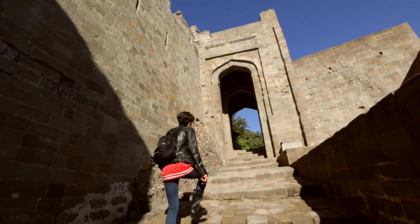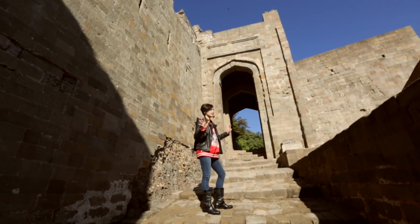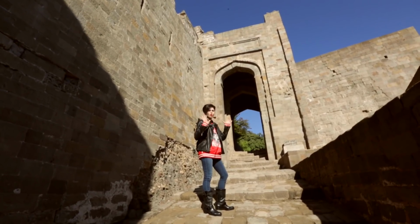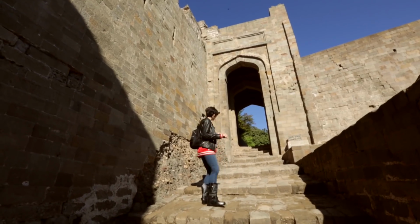Wow, look at that. It is still pretty intact. I know the net said that it's in a state of ruins, but there's a lot to see here, and I can only imagine what this fort has been through. It's even mentioned in Alexander's war records.